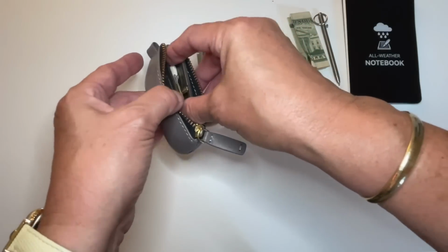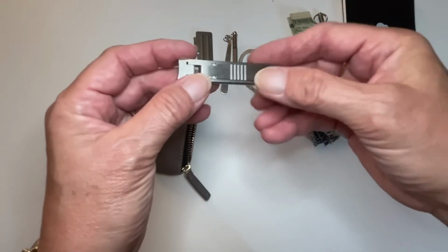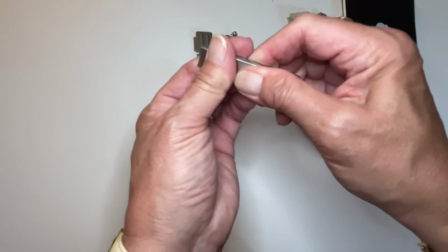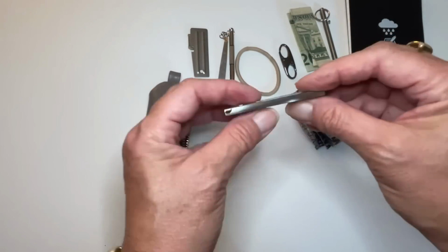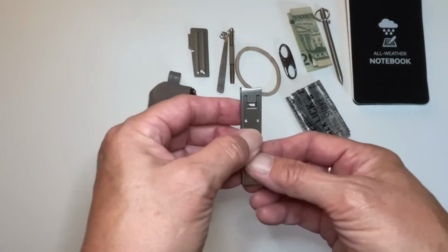Next thing I have is an ultra slim pair of nail clippers, and I like this because they open up nice and wide, which I really like, and great for clipping, and then they just slide back in place. You can see super thin. Love these.